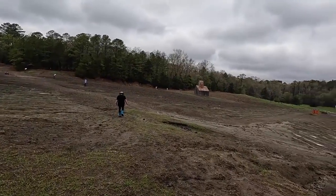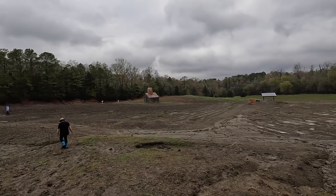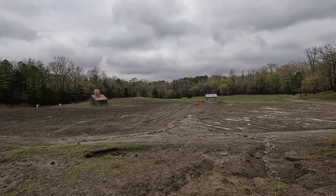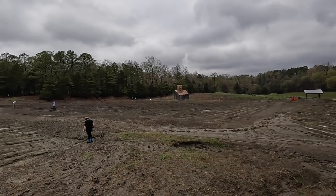Yep, so there's the famous barn that's on the signs and their logo. So yeah, I mean, you can come out here and dig anywhere you want. It's all open.